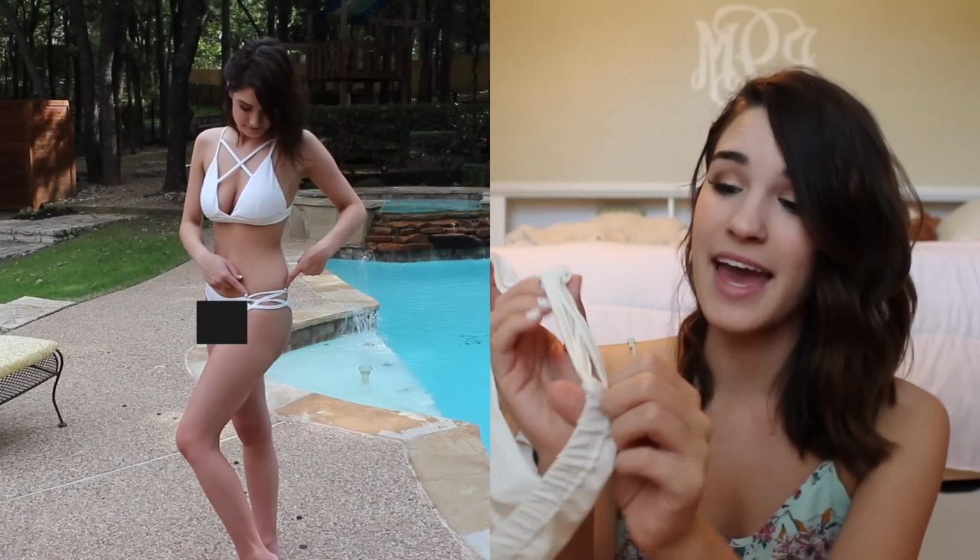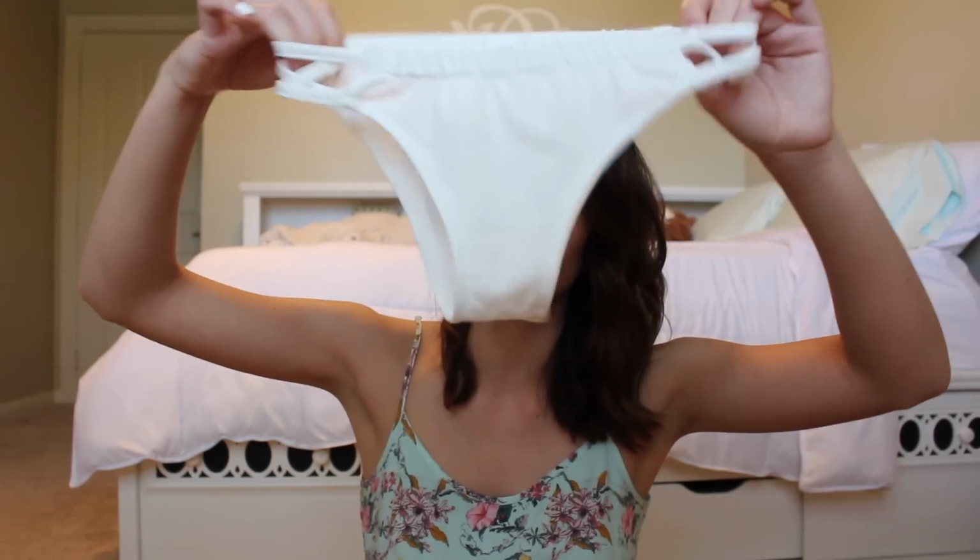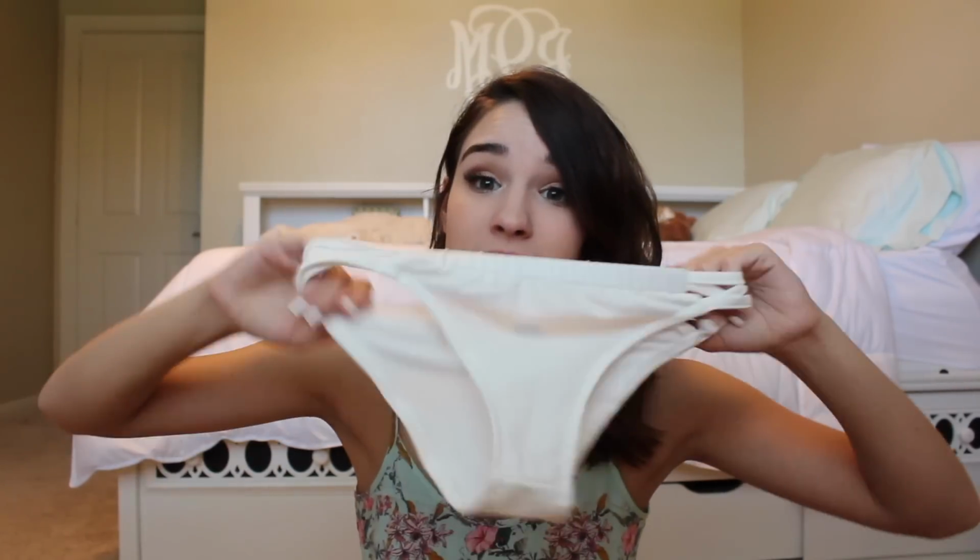I really like, again, the stripe design on the side. It's really cute, but it is so see-through. There's no way I could wear this. I can already see through it without it being wet.